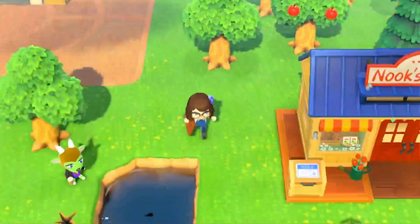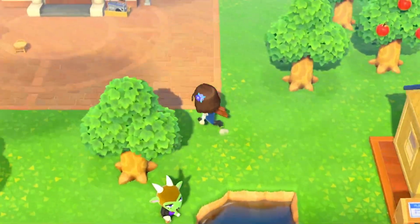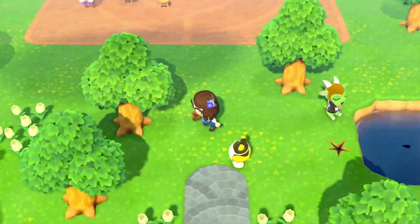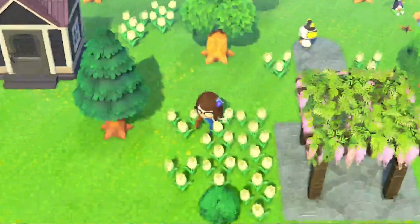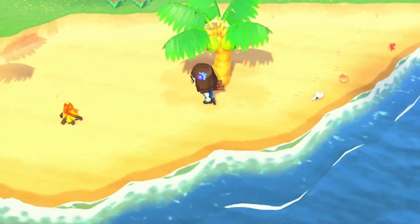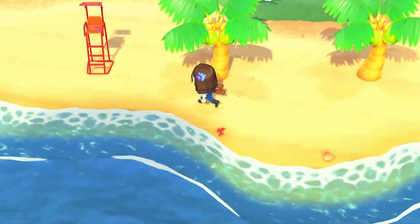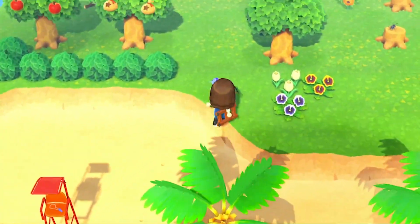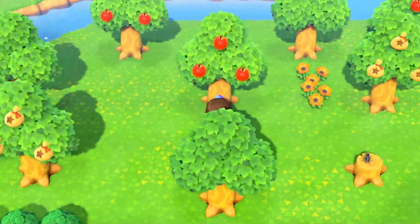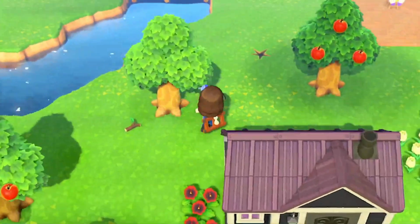And then back over here, we're gonna backtrack to Nook's Cranny. So the store's over there, right off when you come into the island. And then over here, we have our passed out bird. And then this is more of like our little bonfire beach area, if you wanna play activities and swim and all that stuff. Over here is just a bunch of trees. Nothing really developed.